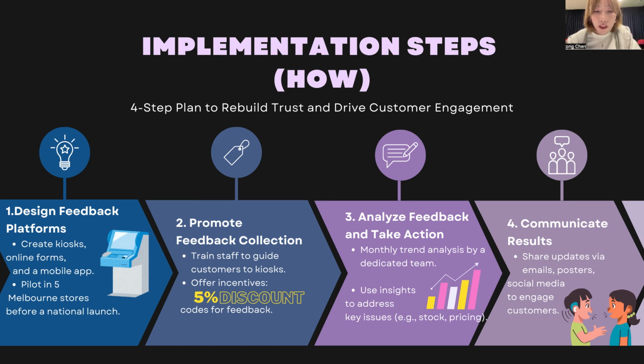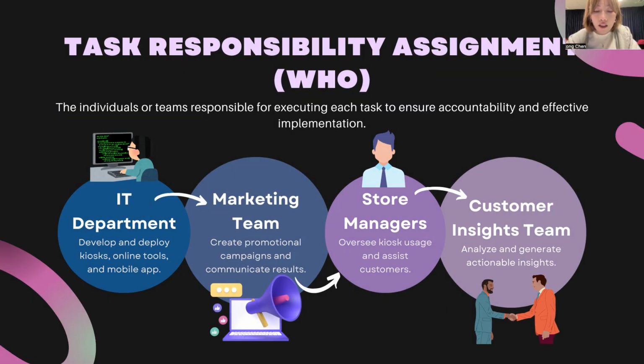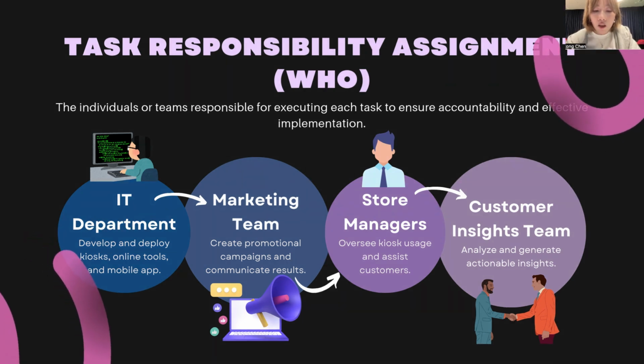For smooth implementation, task ownership is clearly assigned. First, the IT department will develop kiosks, online tools, and the mobile app. Next, the marketing team will promote feedback campaigns and communicate results to build trust. Meanwhile, store managers will oversee kiosk usage and assist customers at the store level. Finally, the customer insights team will analyze feedback and generate actionable insights to drive improvements. This clear role distribution ensures customer satisfaction improvements.